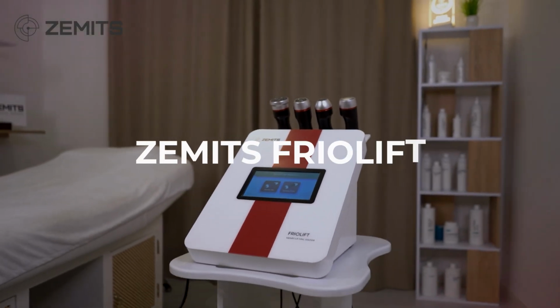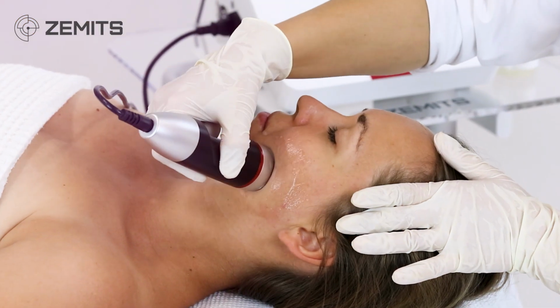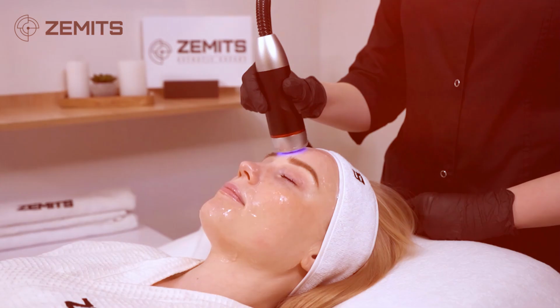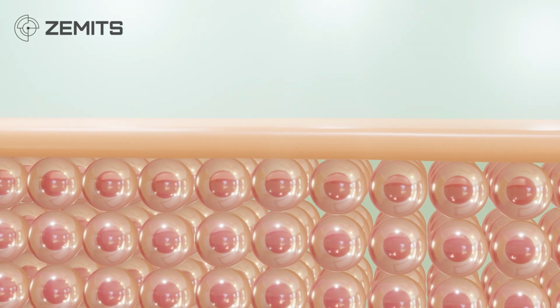Introducing the Zemits FrioLift, a revolutionary cryothermal system for comprehensive skin rejuvenation. The Zemits FrioLift is an innovative solution that combines cryotherapy and RF skin tightening to tackle key skin concerns: loss of firmness and elasticity. Collagen and elastin production decreases as we age, leading to sagging skin. FrioLift stimulates the production of these proteins, improving skin tone and texture.